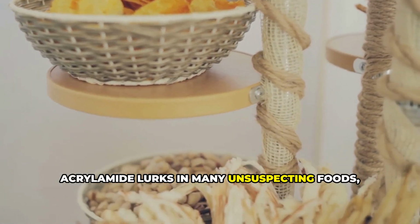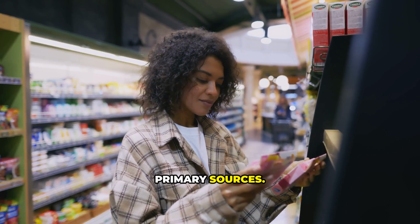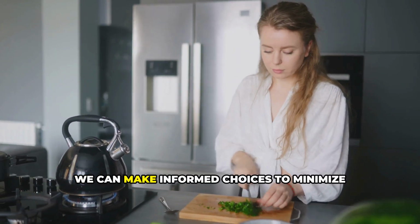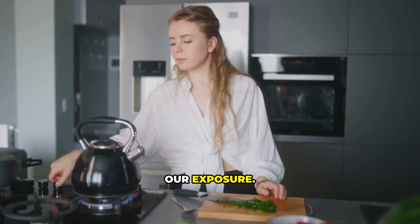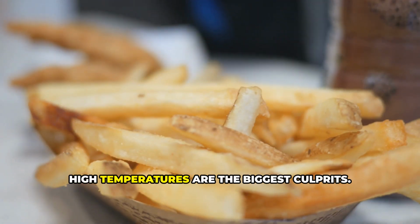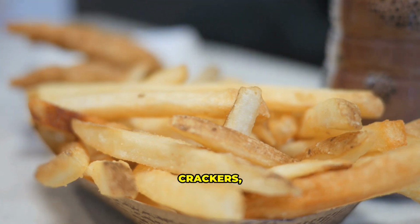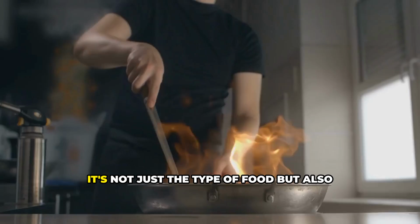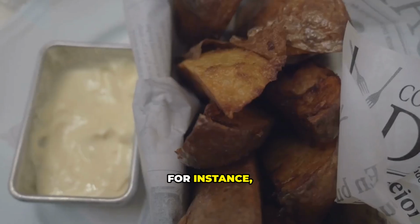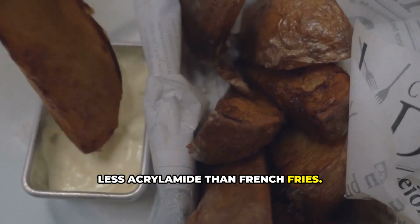Acrylamide lurks in many unsuspecting foods, making it crucial to be aware of its primary sources. While it's impossible to eliminate acrylamide completely, we can make informed choices to minimize our exposure. Foods high in carbohydrates and cooked at high temperatures are the biggest culprits. These include French fries, potato chips, crackers, bread, and breakfast cereals. It's not just the type of food but also the cooking method that matters. For instance, a baked potato will generally contain less acrylamide than French fries.